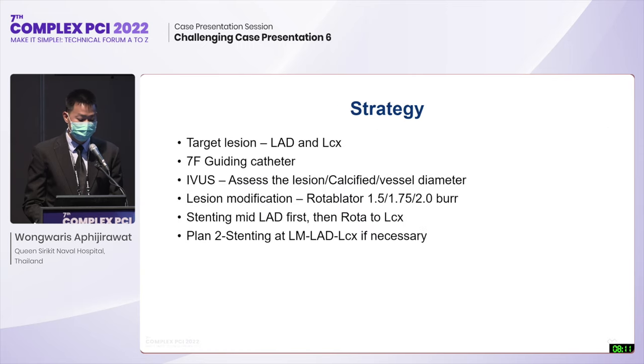So our strategy in this patient is to target the LAD and circumflex lesions. We chose a 7-French guiding catheter. We chose IVUS to assess the lesion, the calcification, and the vessel diameter. For lesion modification, because the angiogram showed severe calcification, we planned rotablator starting at 1.5 and then maybe upgrading to 1.75 or a 2.0 burr. We planned to stent the mid-LAD first and then rota the circumflex.